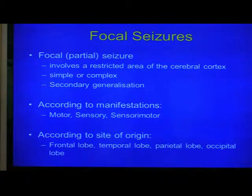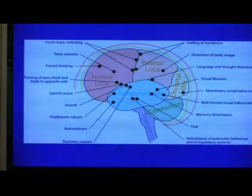And you may get disturbances in your motor function, so you may get some jerking with it. You may be fully aware, but have a feeling of butterflies in your tummy, or an odd taste in your mouth, or a smell of burning. Or you may have a combination of both, some twitching plus these sensory aspects. Now, depending on where the abnormal activity is arising from, that actually determines how that seizure manifests.